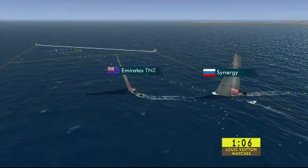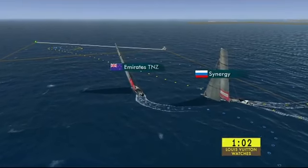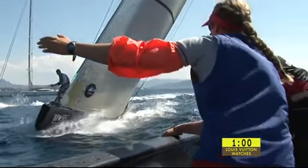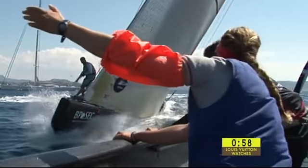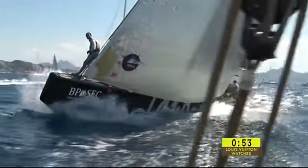As Barker slows up, Synergy pushes him hard. Synergy pushing hard at Emirates Team New Zealand. Now we could look at a hook. Synergy coming at Emirates Team New Zealand. There's an overlap. Up go the bows.